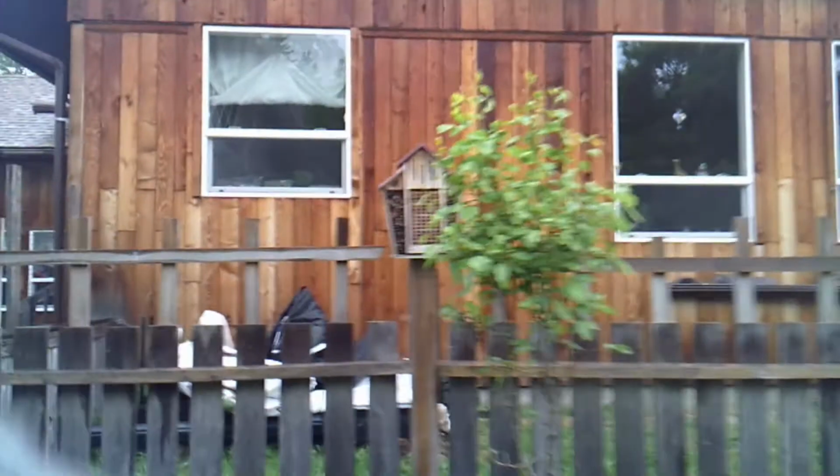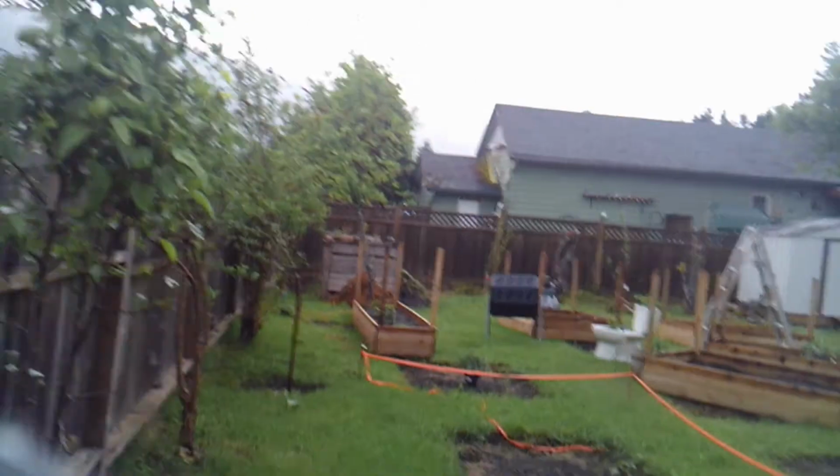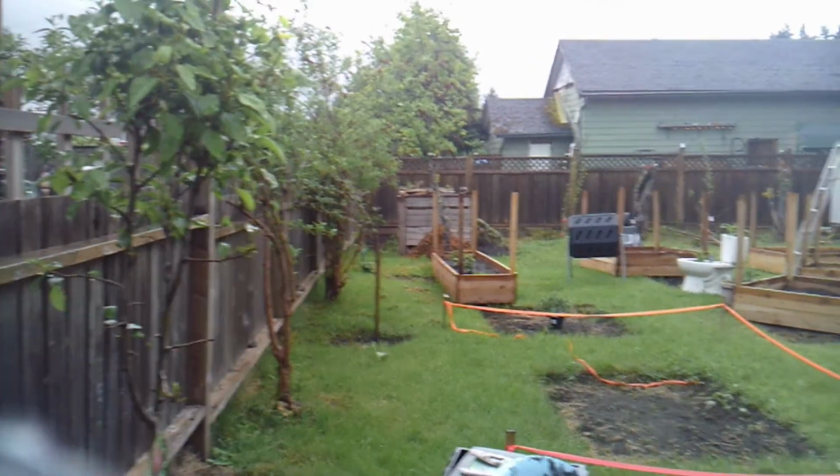Let's go for a little look-see. Keep the camera dry. Start in the back corner and give it a full sweep of what we got.